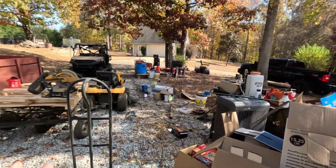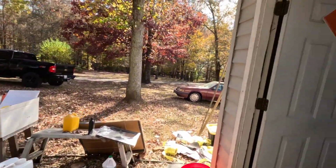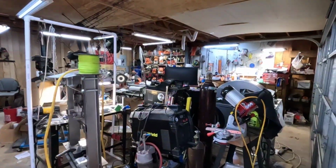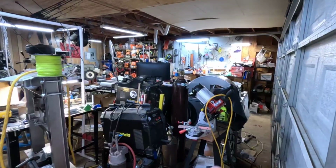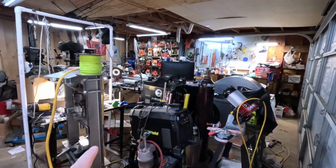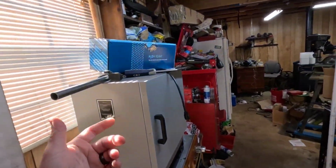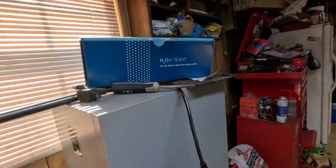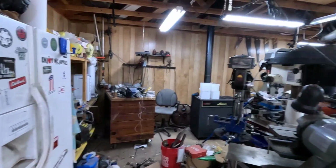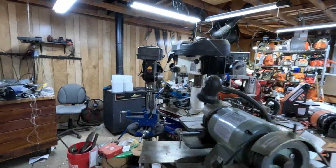So this is some of the contents of the shop out here, because I had to do some rearranging in the shop. So this is the shop. You got dyno over there, a couple of grinders, TIG, plasma cutter, press, scientific oven for coatings and things like that, important refrigerator for your beverages. And this is kind of the crazy area right in here because I just don't have any room.